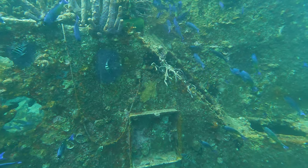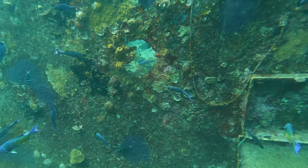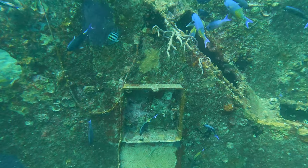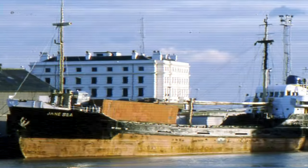This site is not visited often by dive boats as there can be a wicked current, especially in November and December. But when they visit, it is well worth it. So, let me tell you a few things about the history of this boat.